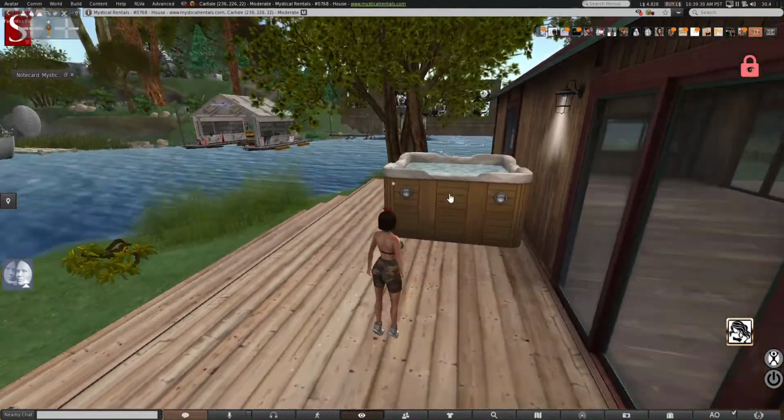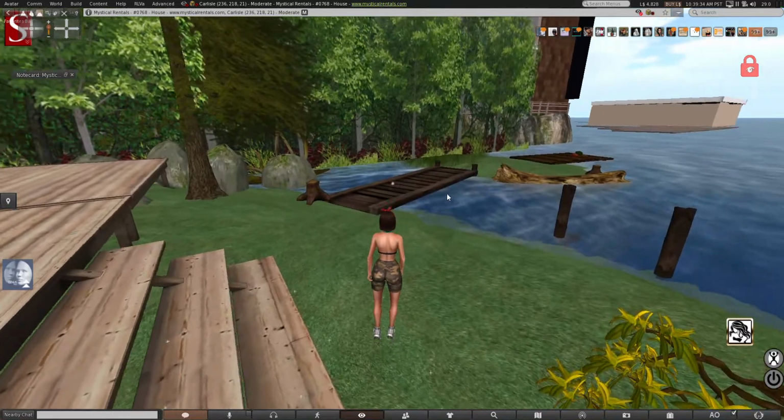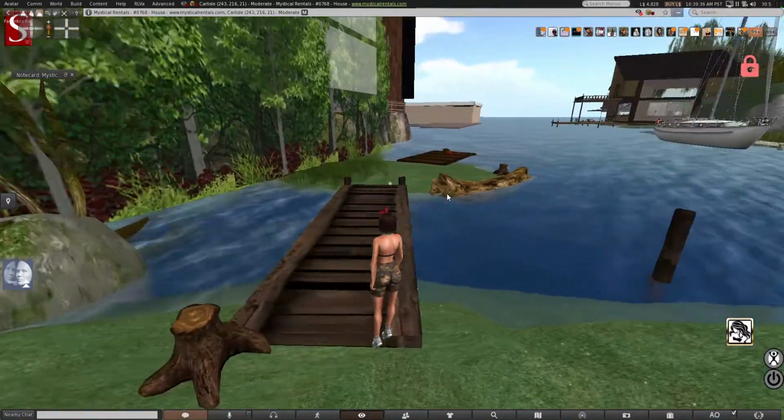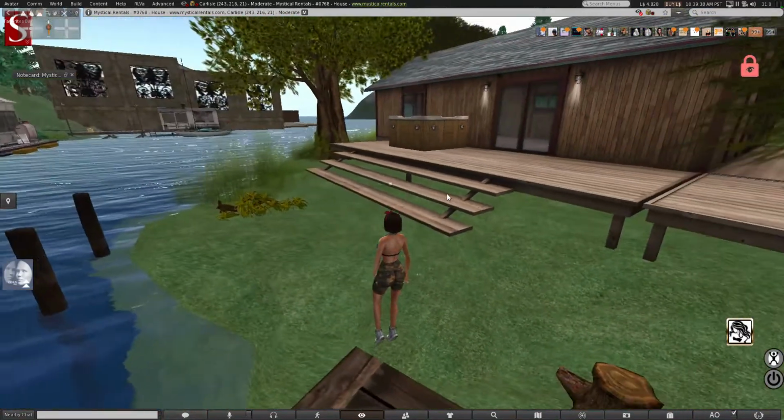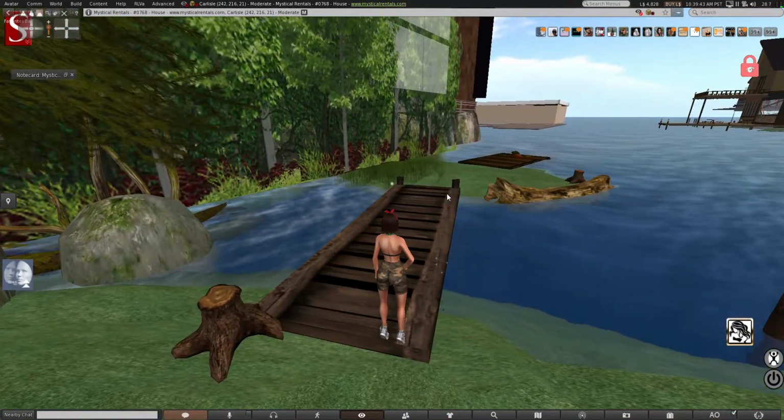So guys, here's the hot tub. And then you walk out, you have this gorgeous view of the water. There are other sailboats. And one thing I like about the neighbors is I think they kept in line with the aesthetic of the property. I see other sailboats and docking areas, and it just looks really nice.